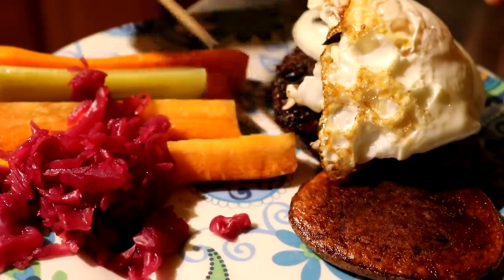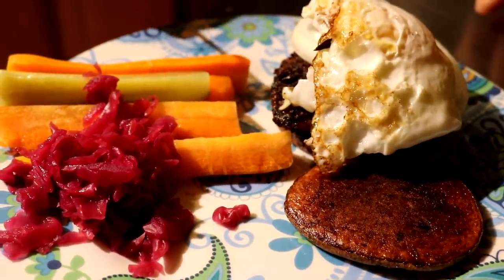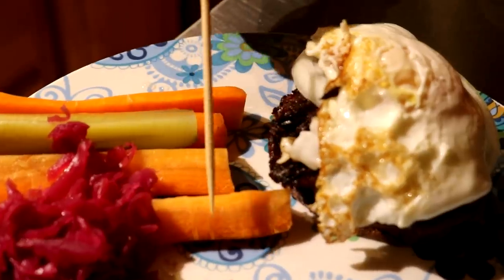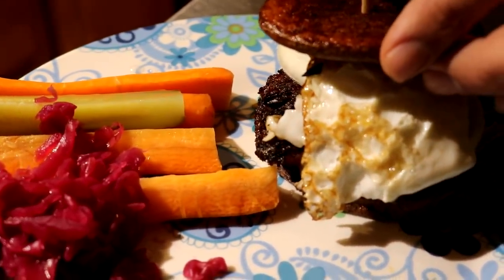For dinner, we are having a burger and fries, but this is not an ordinary burger. This is a potato that we fried to make the bun. We've got a salmon patty with some leeks and some herbs in there. We've got some of our onion, cowboy candy, and a fried egg. On the side for our fries, we got carrot sticks, pickle, and some sauerkraut.